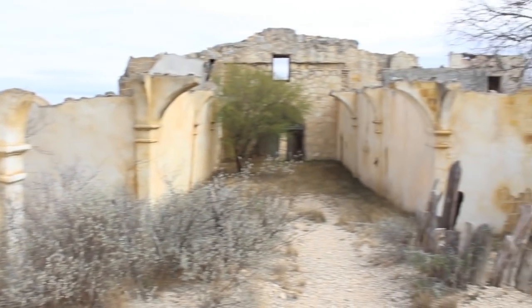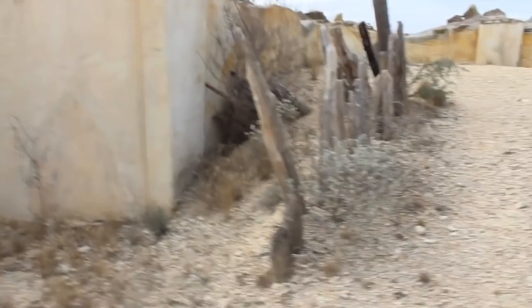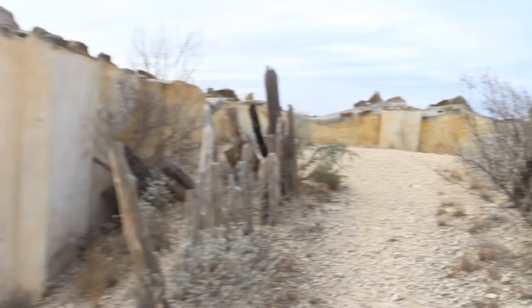This is the courtyard area behind the main wall, known as the cross, as seen in this photo here. I almost feel like I'm at the real Alamo, only it's not. It's a reproduction, but the sense you get inside these walls is pretty amazing, very hard to describe. Awesome.